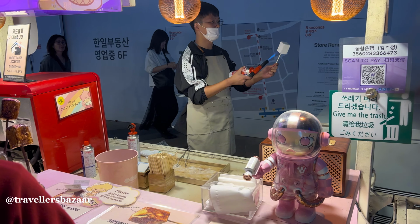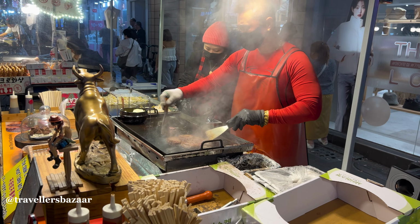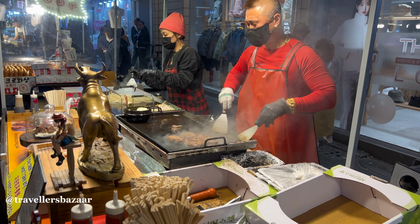There's every kind of food you could ever want. Bulgogi, grilled squid, dumplings, seafood, Korean corn dogs, sweet pancakes, and so much more. You could even shop as you go. Beauty brands, streetwear, and souvenirs line the alleys between the food stalls. The whole place hums with energy.